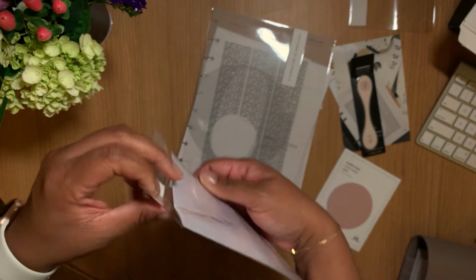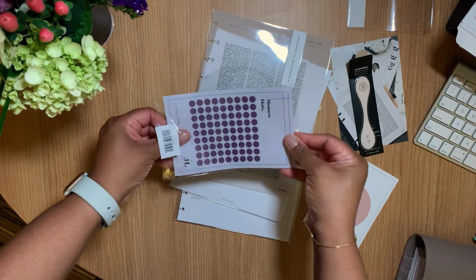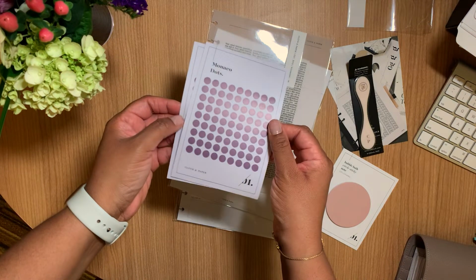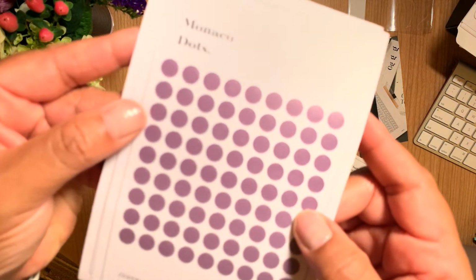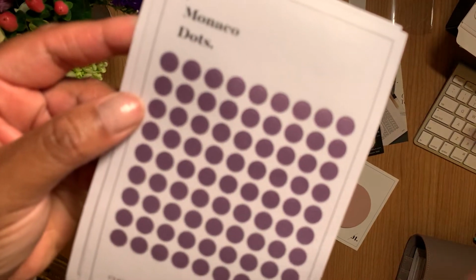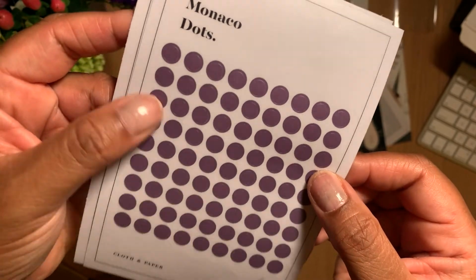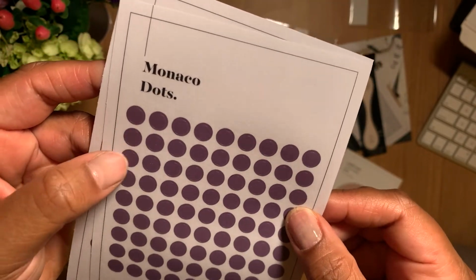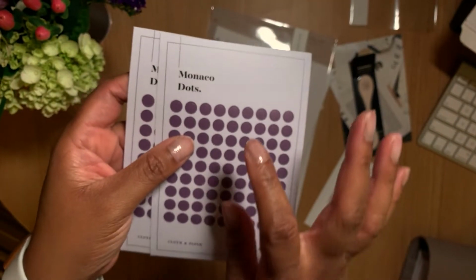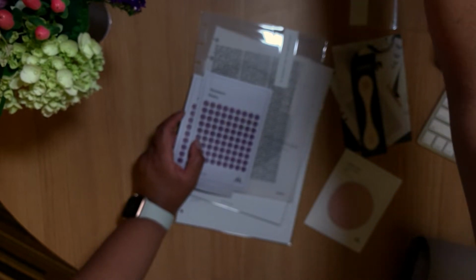Okay, so the next thing is I got some new dots. These are the Monaco dots, which, look at that color. Isn't that beautiful? It is a really pretty purple color, really a true grape color. Really pretty. So excited. And just to give you an idea of how much deeper that is, I also have a couple of other purple colors from them.